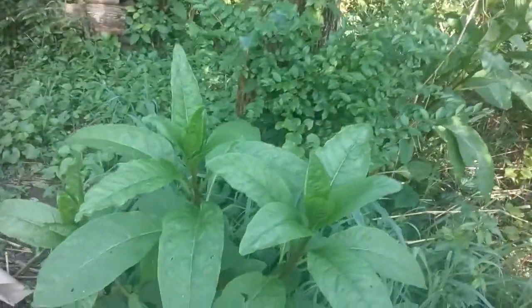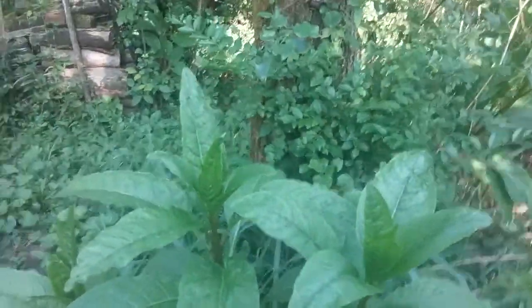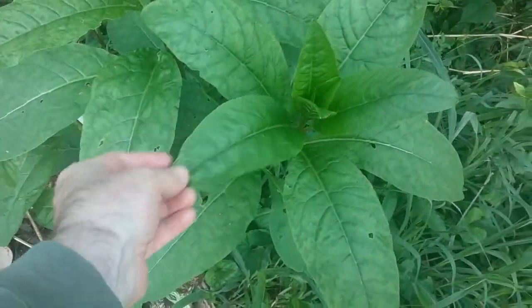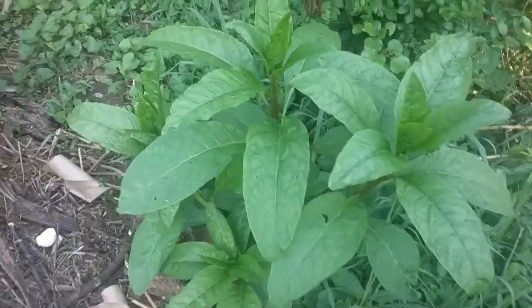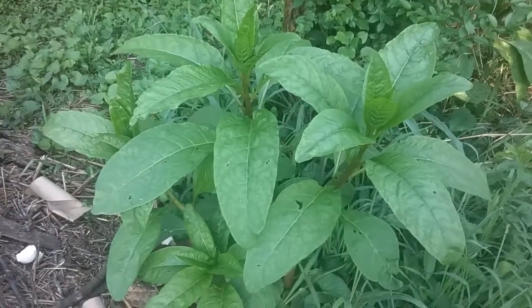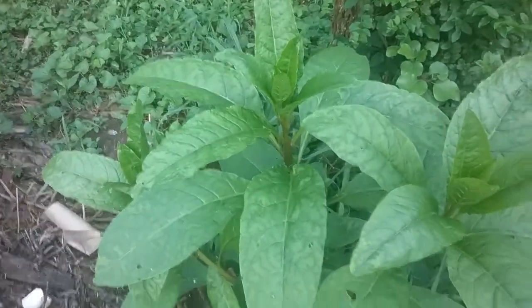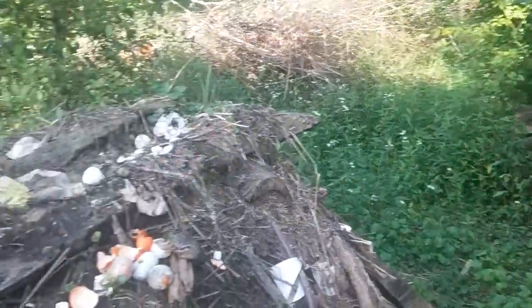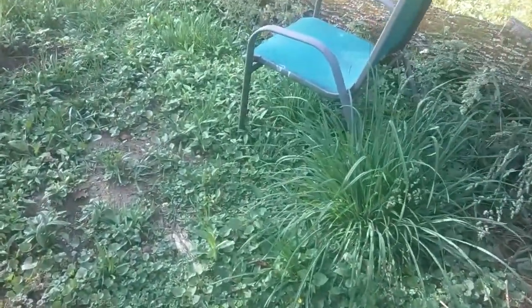That's poke salad right there. I've eaten poke salad several times throughout my life, but you got to be careful eating poke salad because it'll make you sick. You have to boil the leaves off several times to get the toxins out. And then what I like to do is mix it with mixed greens after I do that, because in my opinion, it's better that way. All right, well, so much for all that.